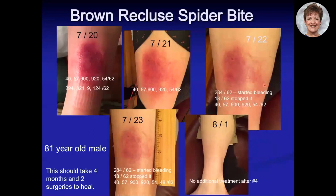So this was somebody's leg. He got bit by this spider in his backyard on his farm. And we used the frequency to dissolve this blood clot, started it bleeding. There's a frequency that stops the bleeding. We used that frequency, turned it off. That was kind of fun. But notice how it's recovering. It's lacy, it's lighter. And then July 23rd, so we had 4 treatments between the time of the bite and July 23rd.